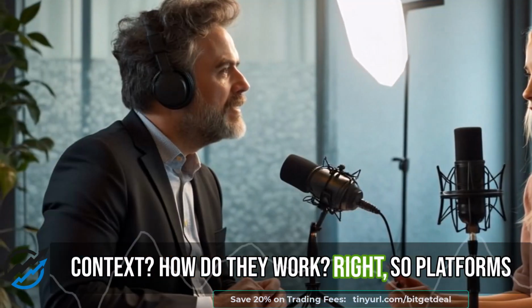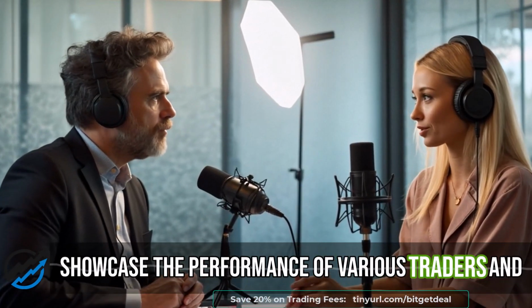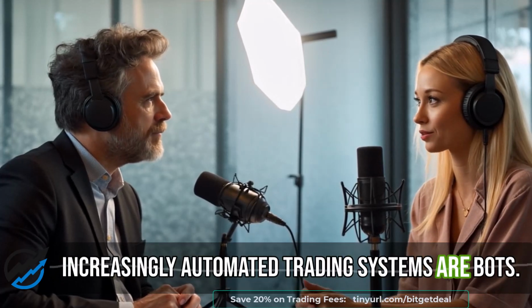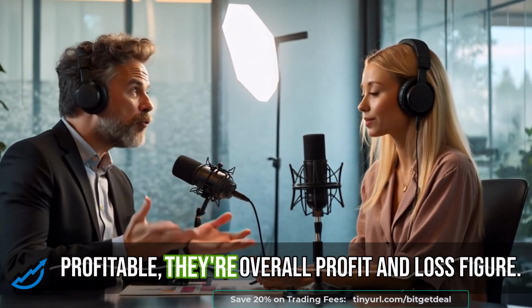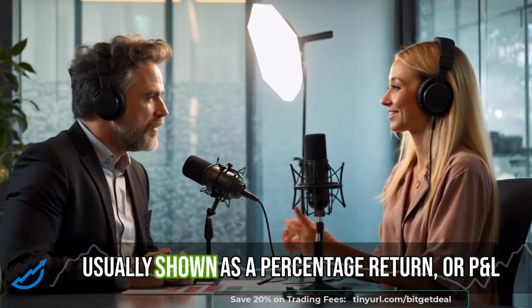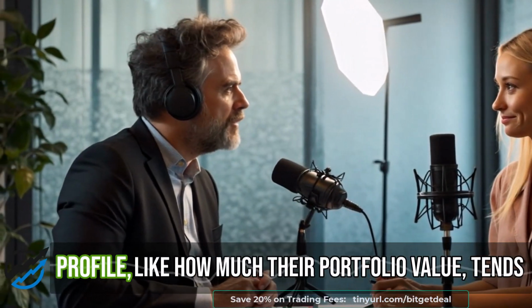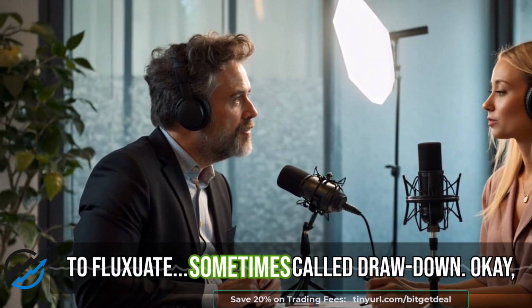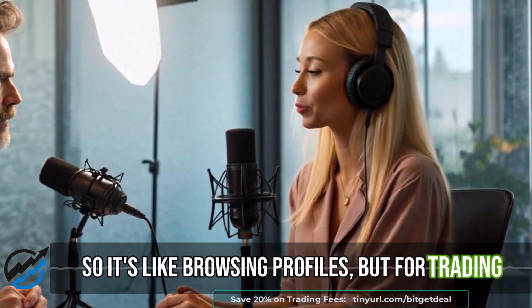How do they work? Right, so platforms like BigKit act as a marketplace, really. They showcase the performance of various traders and increasingly automated trading systems or bots. You can typically see a whole range of data. Things like their historical win rates, the percentage of trades that were profitable, their overall profit and loss figures, usually shown as a percentage return or P&L curve. Also the types of assets they tend to trade, crypto, Forex, stocks. And sometimes even an indication of their risk profile, like how much their portfolio value tends to fluctuate, sometimes called drawdown.